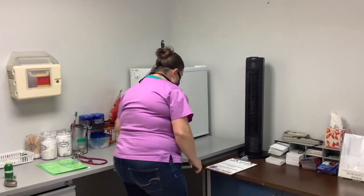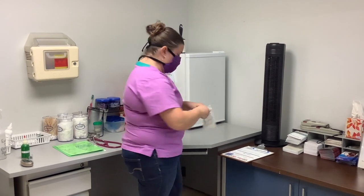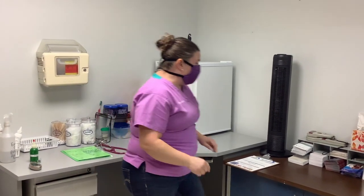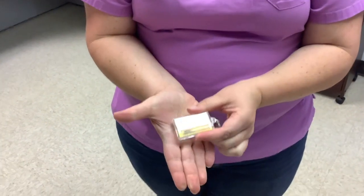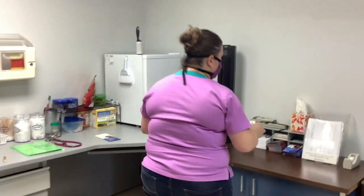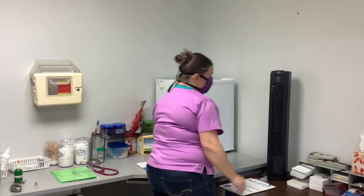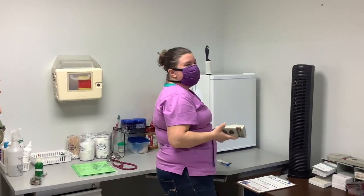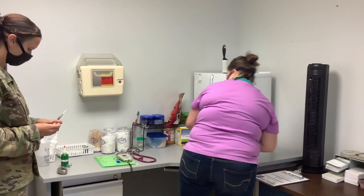So we are going to give Miss Luna a microchip, and that is a permanent form of identification that she will never lose. It is about the size of a grain of rice. So that is actually what the microchip looks like. And it gets injected under the skin over her shoulder blades. And we give them a nice tasty snack when we do it so that hopefully she doesn't scream. And we have lots of paperwork that gets filled out with the microchip.